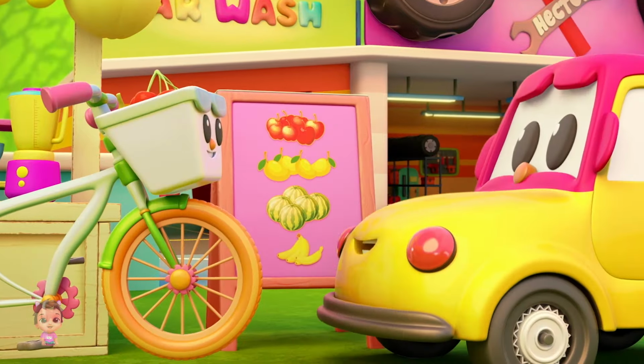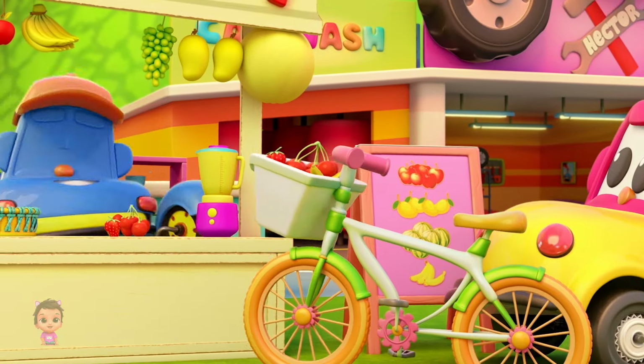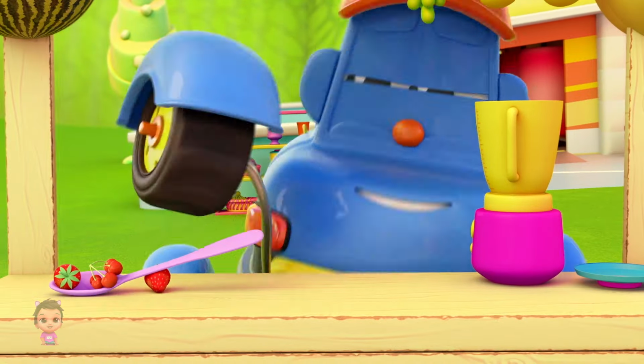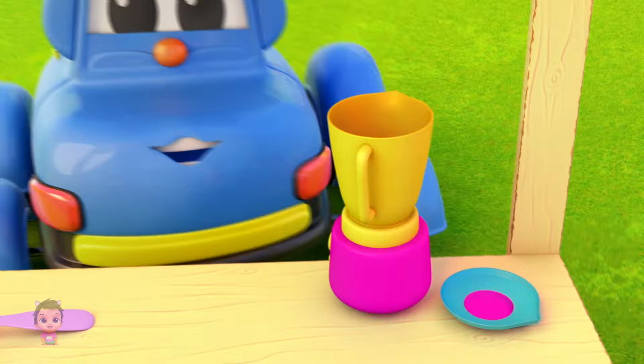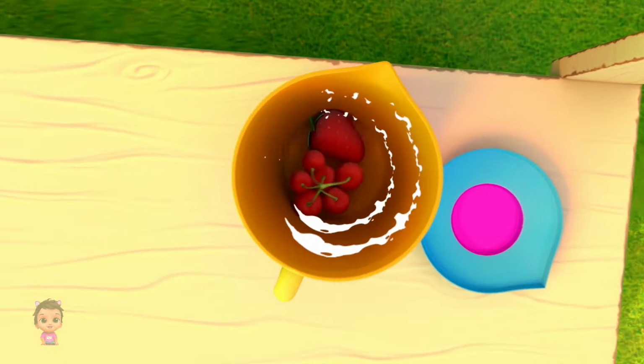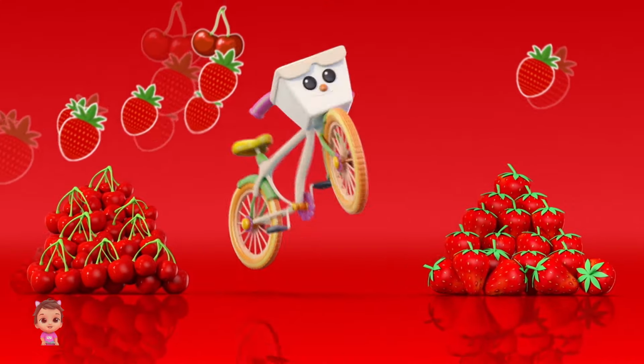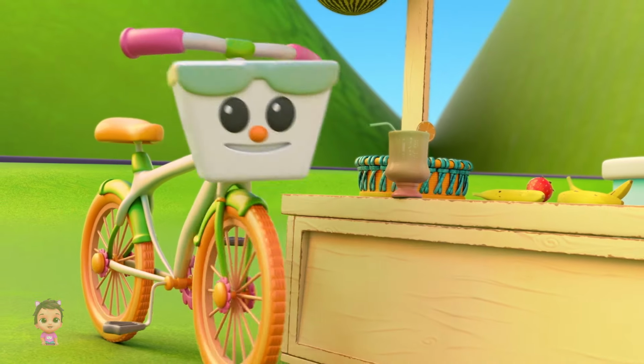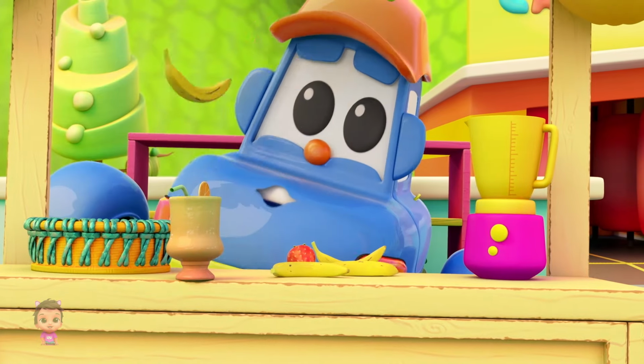Fruits are sweet. Fun to eat. Tastes so yummy. In your tummy. Tastes so yummy. Tum, tum, tummy. Bananas look like a yellow smile.